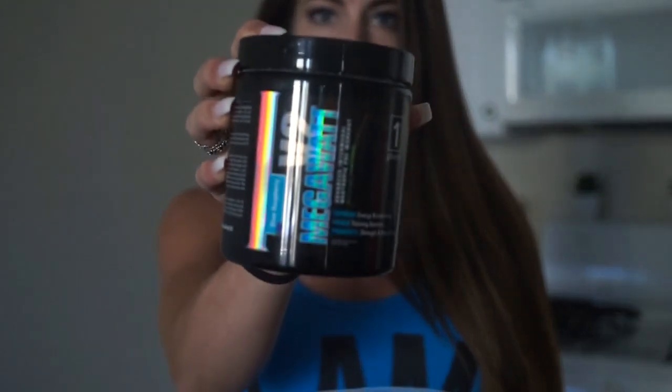I'm gonna take my pre-workout, Megawatt V2, Blue Raz flavor. They actually just dropped the strawberry kiwi today. Anthony took it with him, so I can't show you guys, but that flavor is literally so good. So try that one out as well, but I'm a big Blue Raz fan of anything.